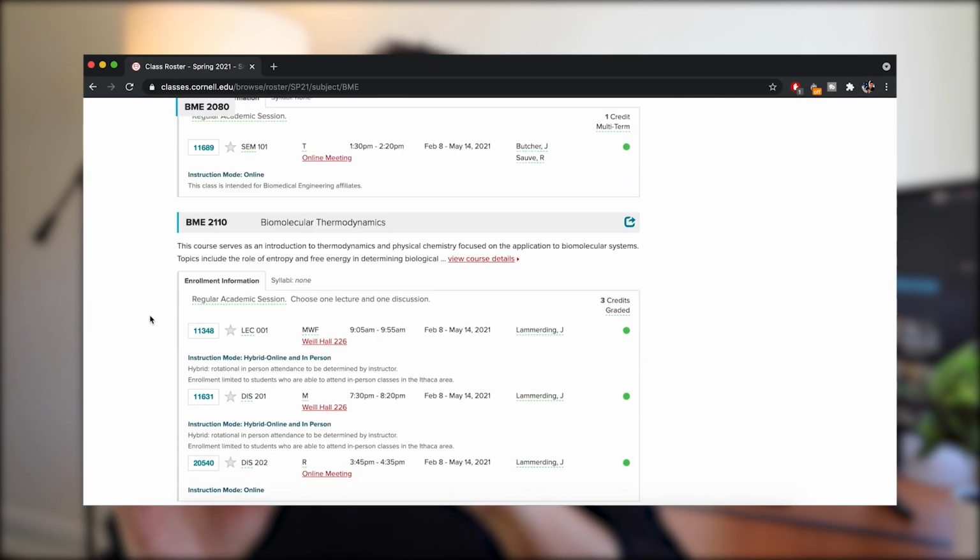Now, the best part about this, and not a lot of students know this, is that this part is absolutely free. You don't have to be a student of that university to see the class roster, which means that every single college that you've received the acceptance letter from, you can just go onto their website and check for the courses that they offer. Now, the best part is you'll be able to see before saying yes whether that college offers those courses that you're interested in studying.